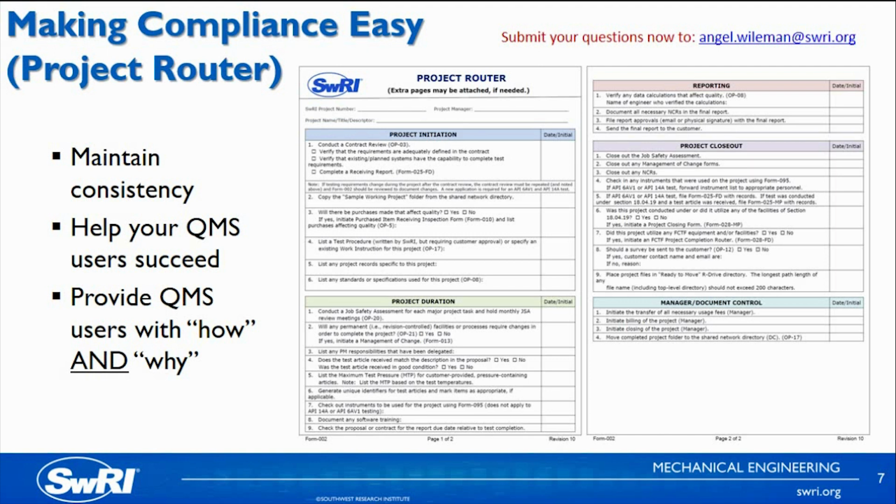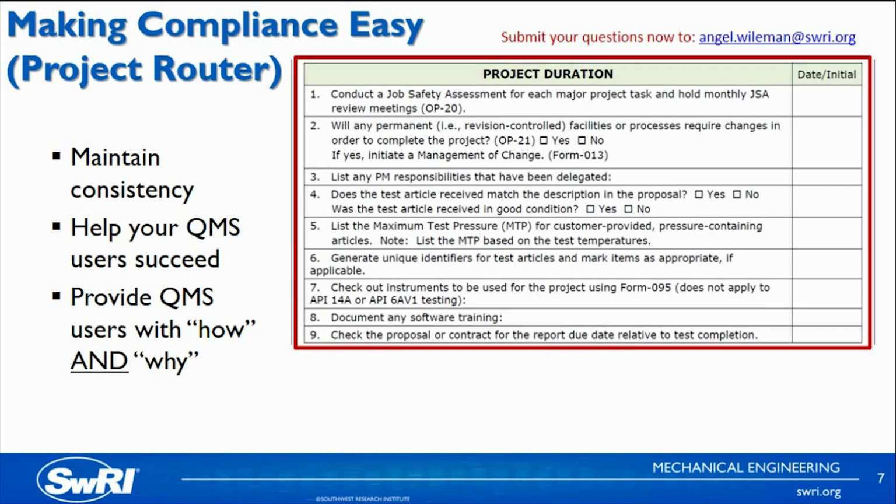I won't go through the router in detail, but I'd like to point out a couple of features in the project duration section. First of all, it's a step-by-step guide that reminds the project manager of all of the steps and documentation that are necessary in order to be compliant with the quality and safety requirements of a test. In addition, there are references to operating procedures and forms to make it easier for the project manager to review the quality requirements in detail or to find the required forms quickly. When a project manager has completed the project router, they can be sure that they have performed all of the necessary steps in order to be compliant.